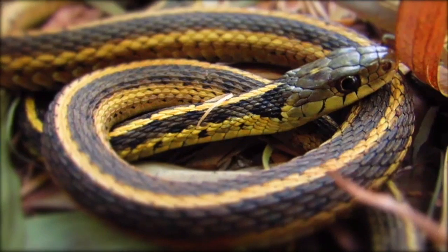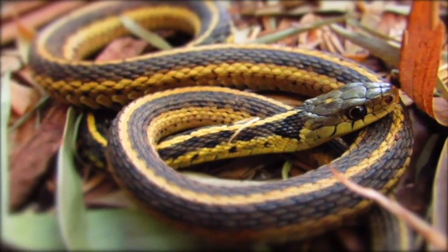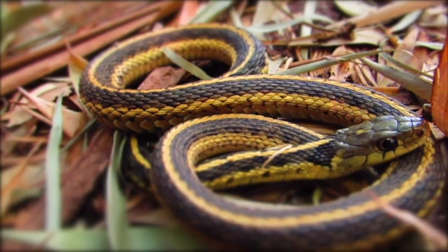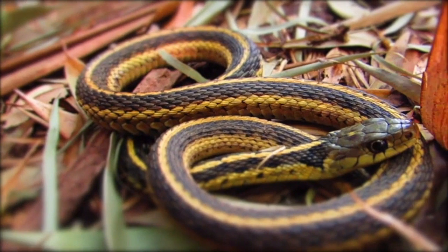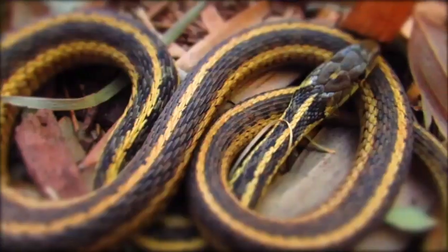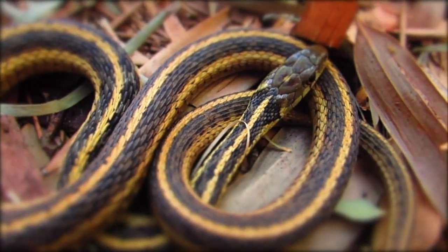Now, I found him out in that open grassy area, which gets a lot of sunlight. And that's actually why he's so active right now. He was basking in that sunlight, getting as warm as possible, so that if a predator did come along, he would be able to escape. The warmer they are, the faster they are. And this guy is pretty warm.